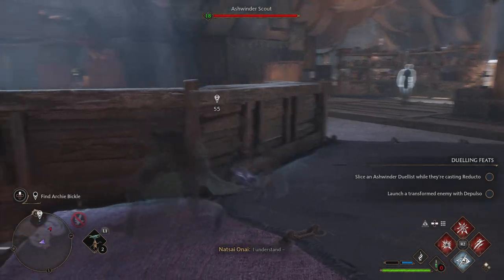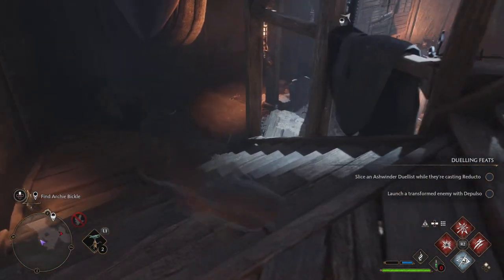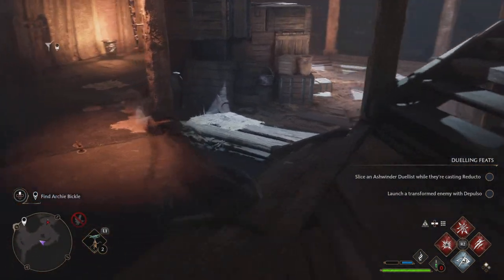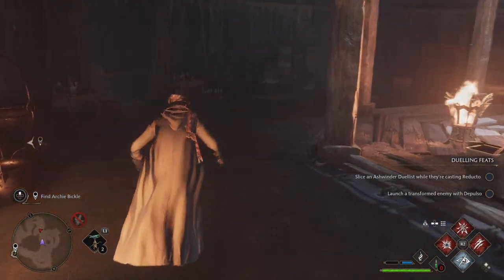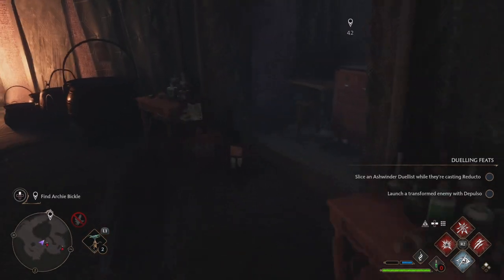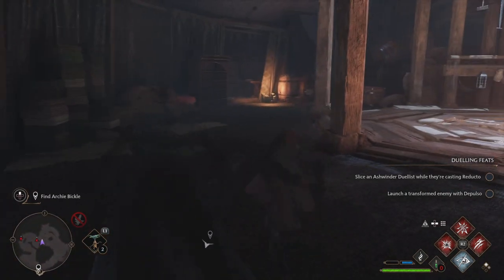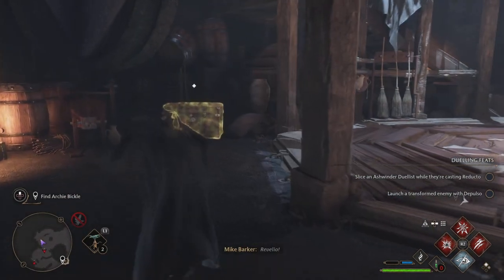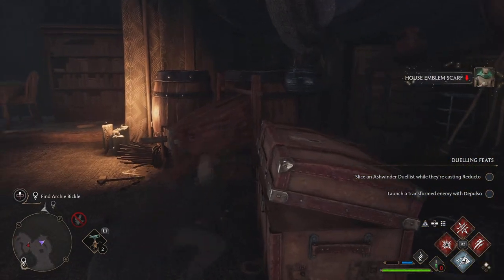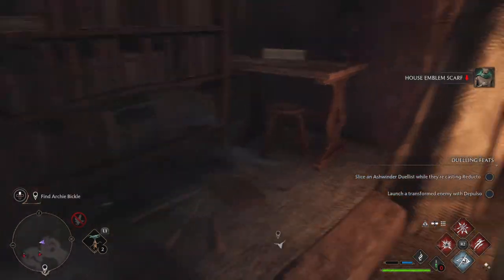I understand. Shall we do it this way? I think we should do it this way. No clue to where we're going. Ooh, chest. Thank you very much.